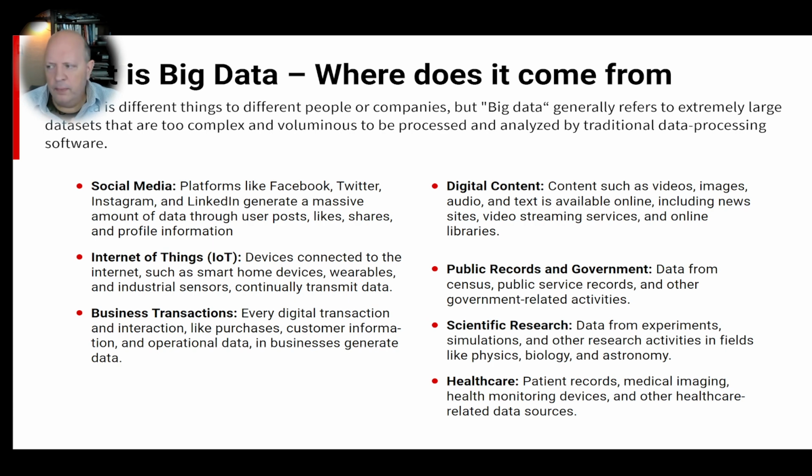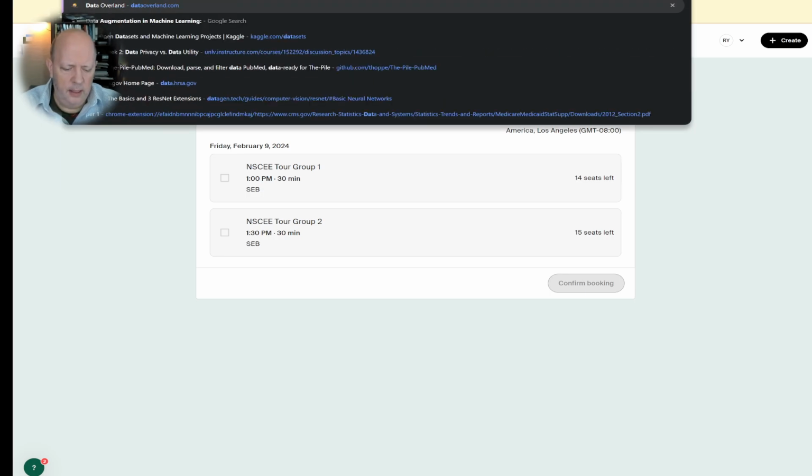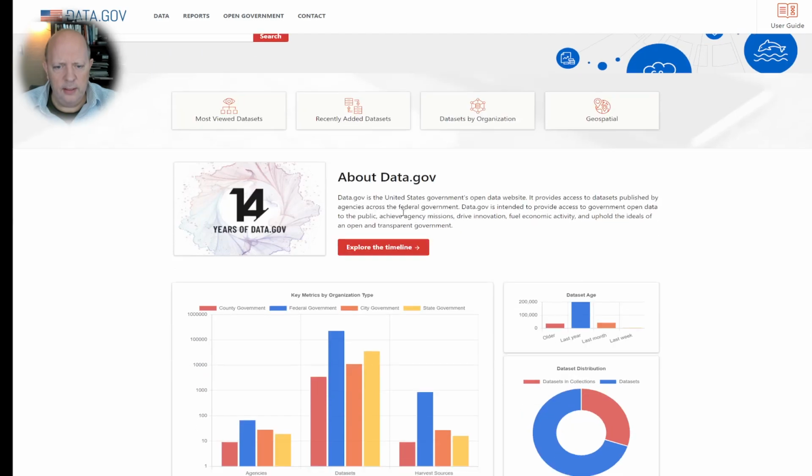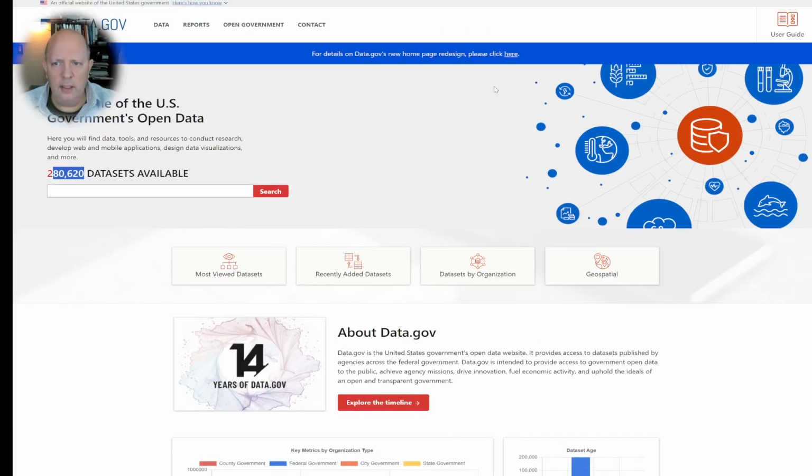Business transactions. Every credit card, location, all that data is stored somewhere. Digital contacts and pictures. We'll talk about this one in a second, but that's been a big boom towards big data. Public records and governments. Regretfully, public records and governments haven't moved online as fast as they should. They're not incentivized like corporations to move online. There's still a lot of data in governments. You can go to data.gov. I think it's data.gov. Yeah, data.gov, 200,000 data sets. So there's just a ton of data out there too.